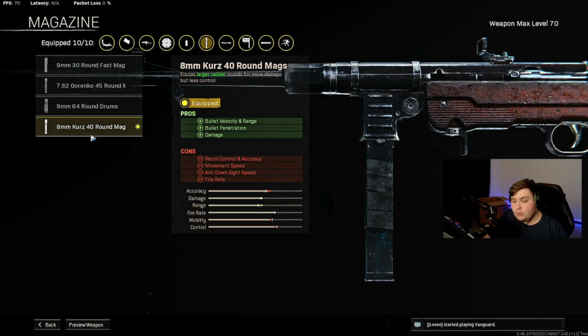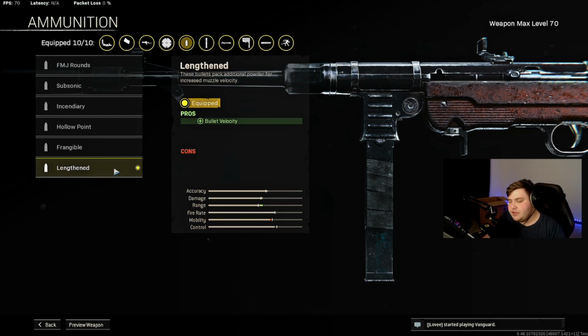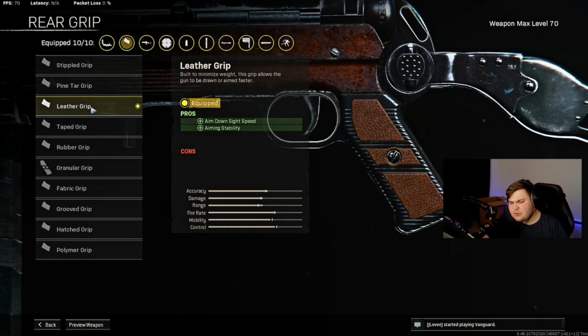For the magazine, we're going with the 8mm Kurz 40 round mags. This is the damage one. Again, the damage mags on all guns are standard, man. They are insane. For the ammunition, we're going with the lengthened, which again is also standard basically across all guns except for snipers. For the rear grip here, guys, we're actually rocking the leather grip. We're rocking it for that ADS speed and that aiming stability.